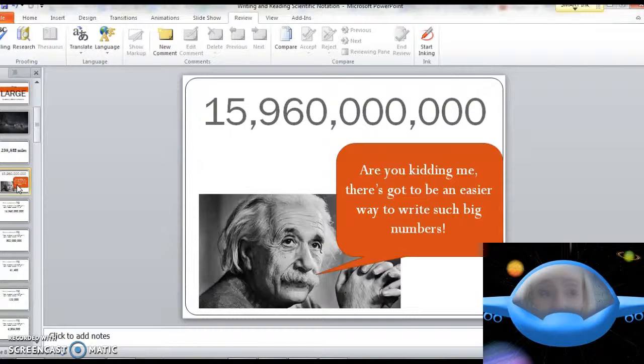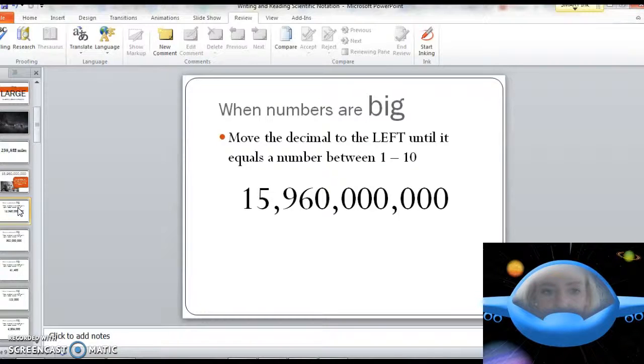It takes a lot of time and effort, to be honest, to write very big numbers, and they can be difficult to read. So they developed something called scientific notation, which is an easier way to write really, really large and small numbers. This video is just going to focus on large numbers. So let's take that number.